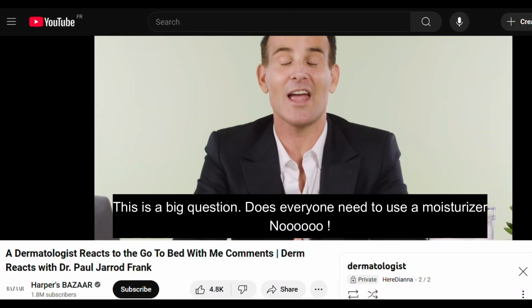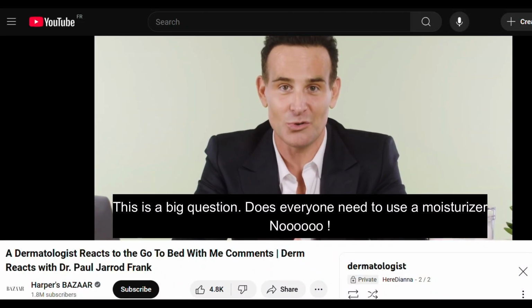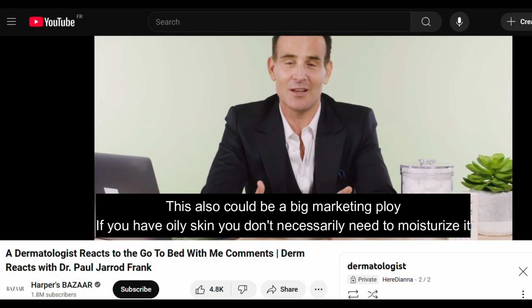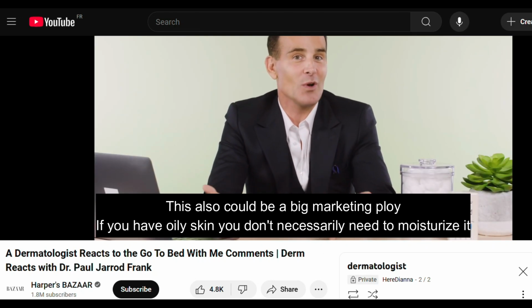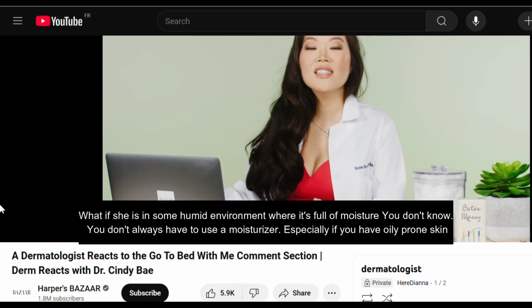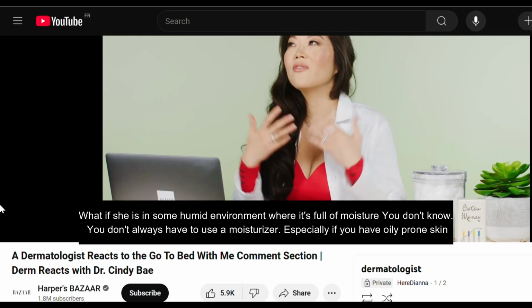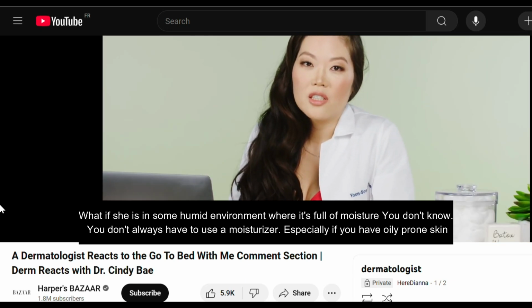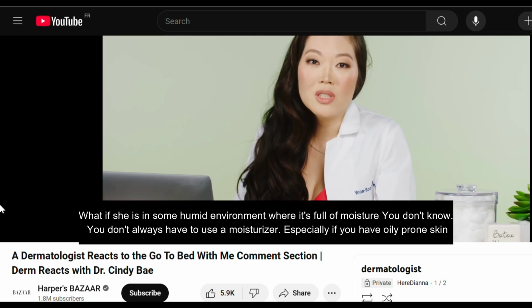This is a big question. Does everyone need to use a moisturizer? This also could be a big marketing ploy. If you have oily skin, you don't necessarily need to moisturize it. What if she's in some humid environment where it's full of moisture? You don't know. You don't always have to use a moisturizer, especially if you have oily prone skin.